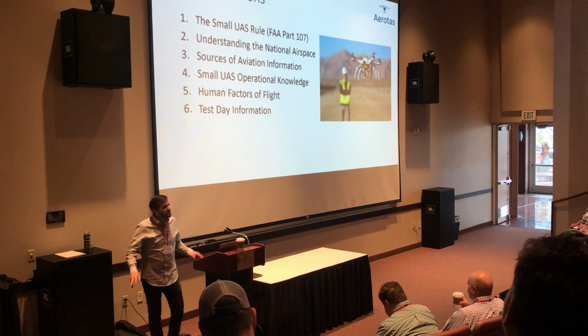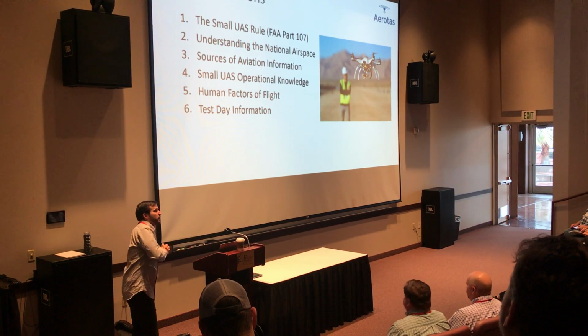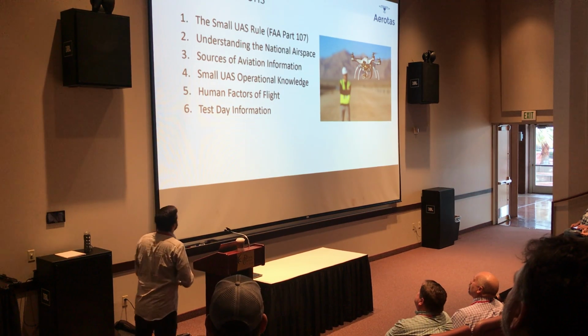So, as I mentioned, here are some of the sections, broadly speaking, that we're going to be going over. The small UAS rule, that's actually the letter of the law. So here's what Part 107 says.